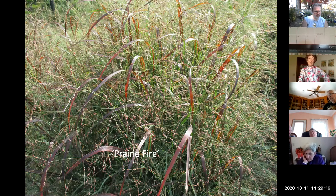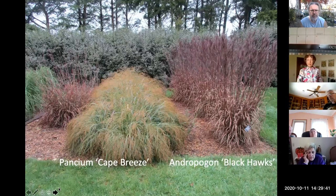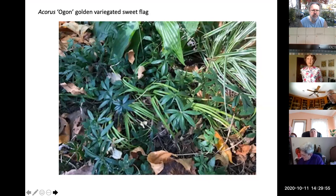And then Cape Breeze, this is a newer form of switchgrass. It's kind of a short mound and quite wide in habit. Here is Ruby Ribbons on the left, and on the far left is Black Hawks, the year it was planted. So let's see the next picture. This is taken from the other side of that same bed. Red October is over here on the left. This is Cape Breeze, Panicum, and then Black Hawks. So lots of color and lots of different variation with these grasses.